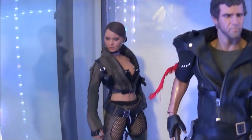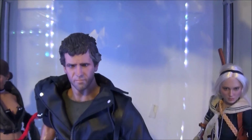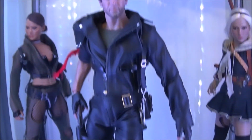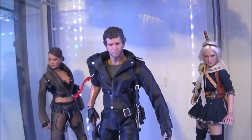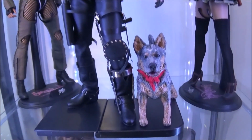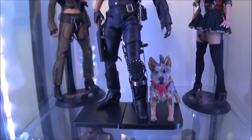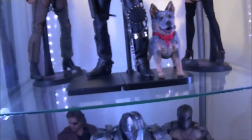Amber. And then we have the custom in the middle, which is the Mad Max from Scott Peterson. Paid quite a bit for that. For those wondering who wanted to buy a custom, in Australia you'd be looking at around $1,100 to $1,200, and that's without the dog. I made that dog to go with him, my blue heeler dog. So probably looking at about $1,350 if I had to buy the dog as well, so I opted out on that.